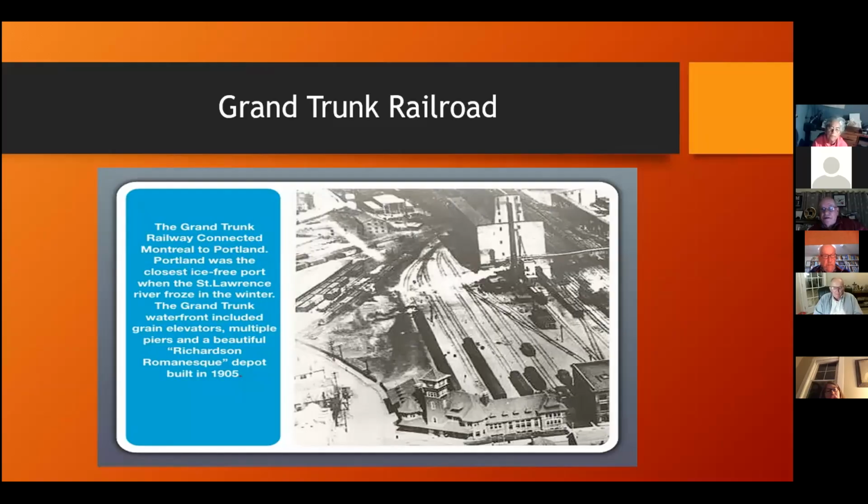They were shipping out of there through the St. Lawrence Seaway. Well, the St. Lawrence Seaway froze up in the winter, so they were seasonal as far as what they could ship. So they were looking for a way to keep going year round. So they were looking at ports.